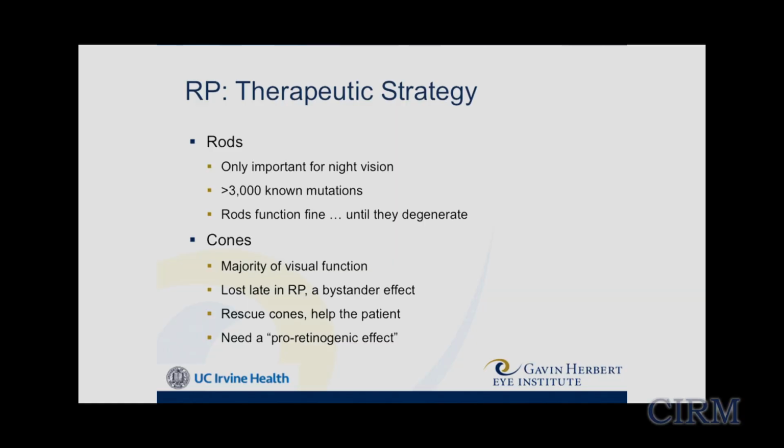So we want to interrupt the problem before we get to the cones, where there's this bystander effect and the cones die off. The cones are what humans use for almost all of their vision. Even at night, if you're driving a car with headlights, you're using mainly your cones. So if we can preserve the cones, we can really help the patient. We can effectively treat this disease. The cones are just a bystander effect. They're not even expressing the mutation involved.